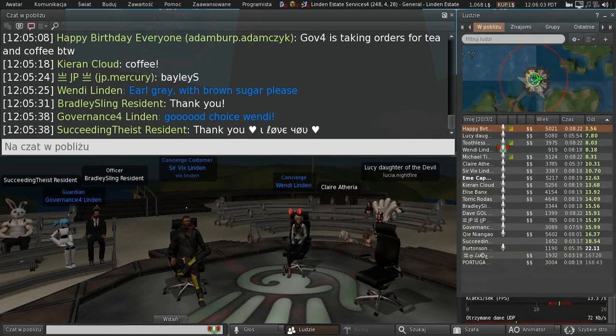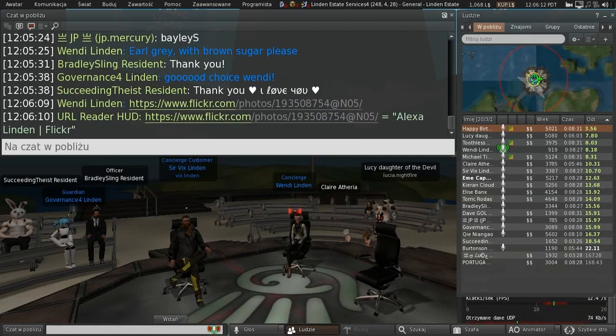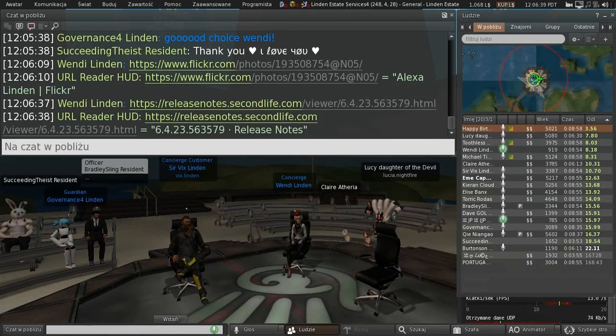To see what I'm talking about, if you're not familiar with what a spherical image or a 360 image is, you can check out this Flickr feed of Alexa Linden's spherical images. Take a look at those. You'll be able to click on those and navigate around the images, looking up, down, left, right, and so forth. It's really a cool feature. It is in beta, so if you want to test that, you'll want to download the beta viewer at this URL. Otherwise, it'll run just like your regular Second Life, but it'll give you a second snapshot option.